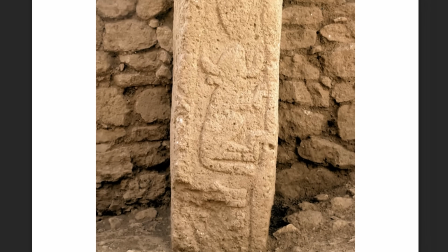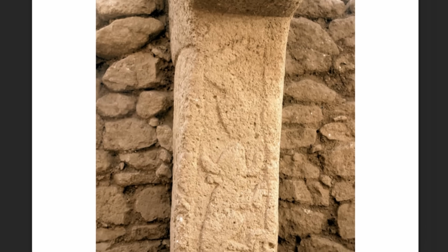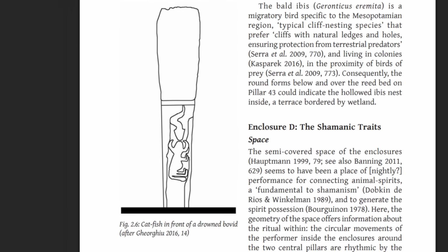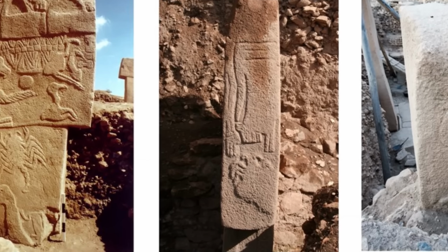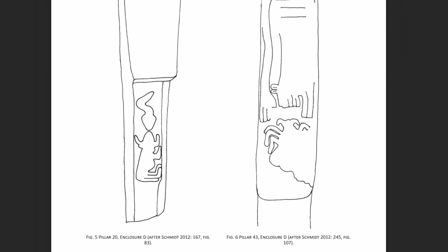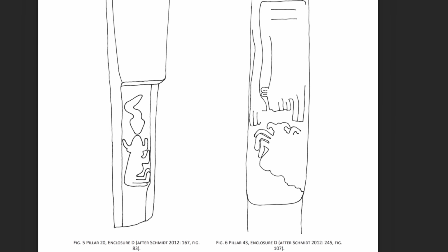On pillar 20, a catfish is positioned next to a bovid lying on its side, which is presumed to be dead. And then on pillar 43, one of the major famous pillars, a crayfish faces a large cat, and that cat is also lying on its side. These necrophagic fish species show up during and after river floods, and these dead mammals are consistent with drowned carcasses that occur in the aftermath.